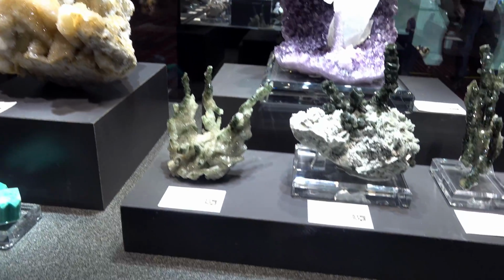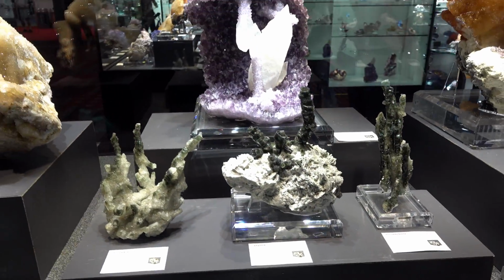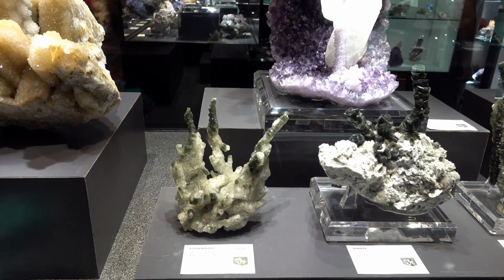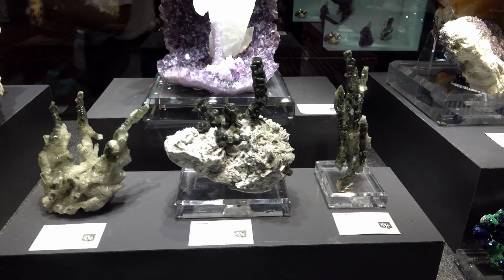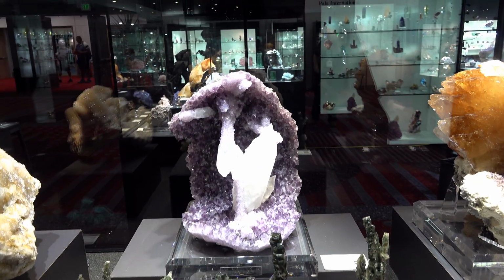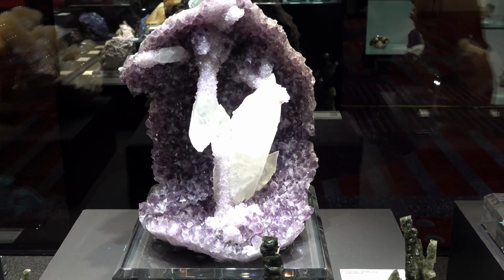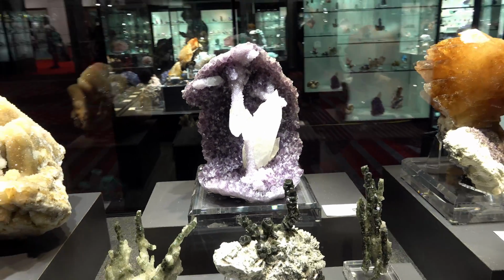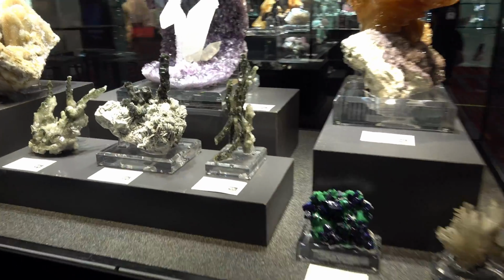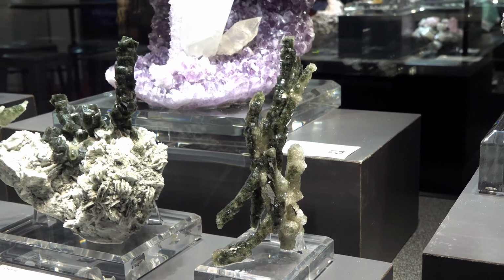And then look at these pieces of Florida apatite. Oh, and apatite. Okay, I've seen that one before, but I'm getting kind of excited here. Look at that. The trio. Boom. And then calcite, quartz, and amethyst. Wow, look at that. Wow, wow, wow. This is such a spectacular piece. I don't even know how to explain it. It is so, so good.